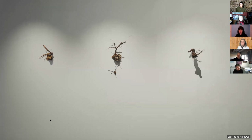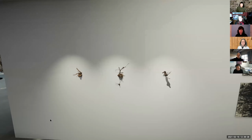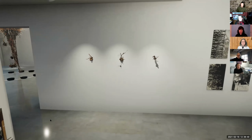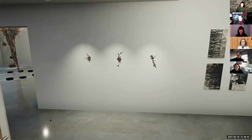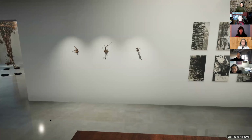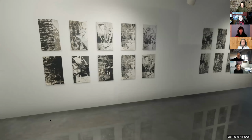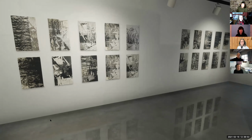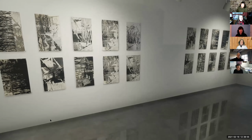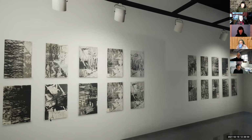Okay, thank you, Hillary. So now we're going to move back and over. You get an idea of proportion of those pieces. They're quite small, but they're very detailed and lovely. And you can see the ear, the eye, and the nose in those lovely pieces. So now we move on to Katie.